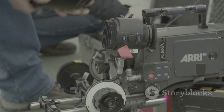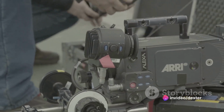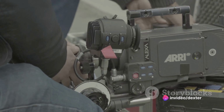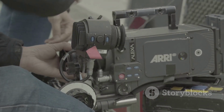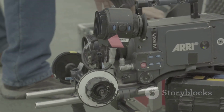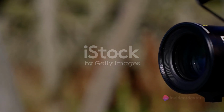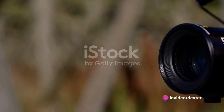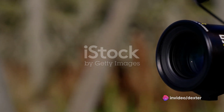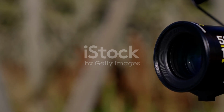Finally, setting up the camera. This is where it all comes together. The camera angle, focus, and distance all play a crucial role in the quality of your shot. You want to capture your product in a way that draws the viewer in. A good rule of thumb is to keep your product in the center of the frame and in sharp focus. Experiment with different camera settings until you find the one that brings out the best in your product.